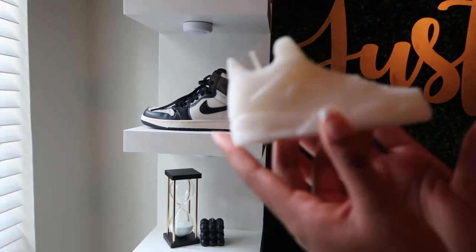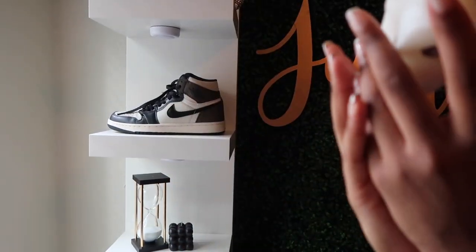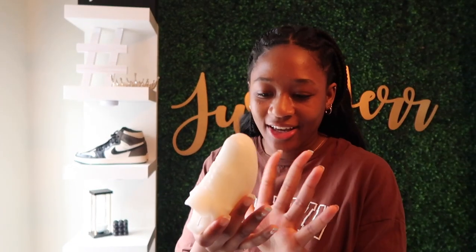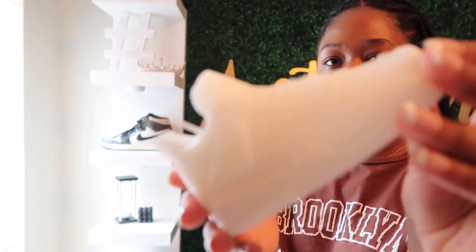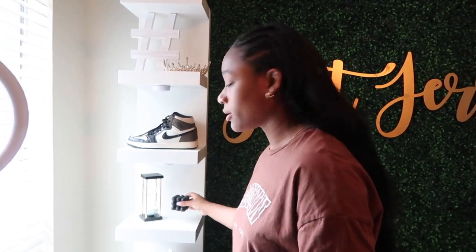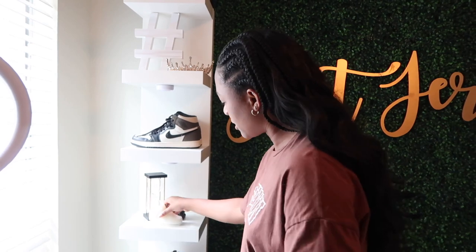Oh, look at me, let me show y'all the best part. I have this Jordan candle. It smells like vanilla. Back up. Who you know got a Jordan candle? I mean, it's an actual candle. I could burn it, but I don't want to mess it up, so I don't plan on ever using it, but it's super cute. Here's that other bubble one I was telling y'all about. So those go here.